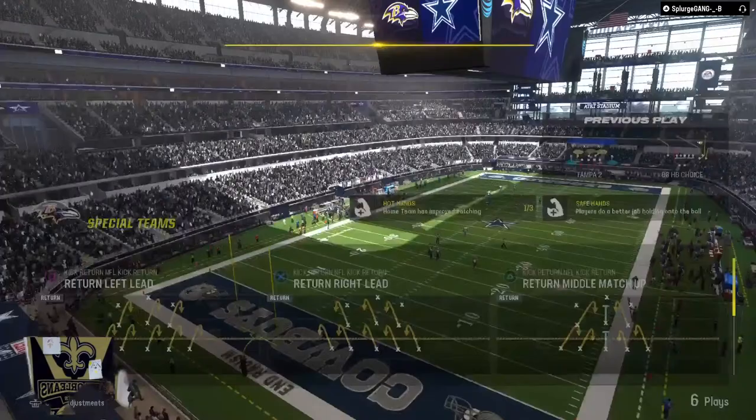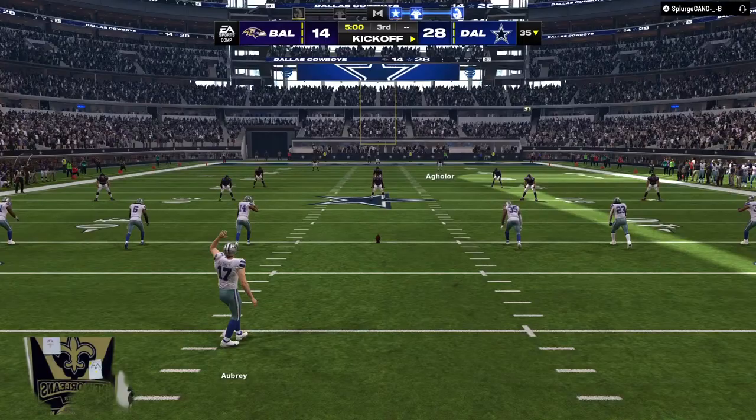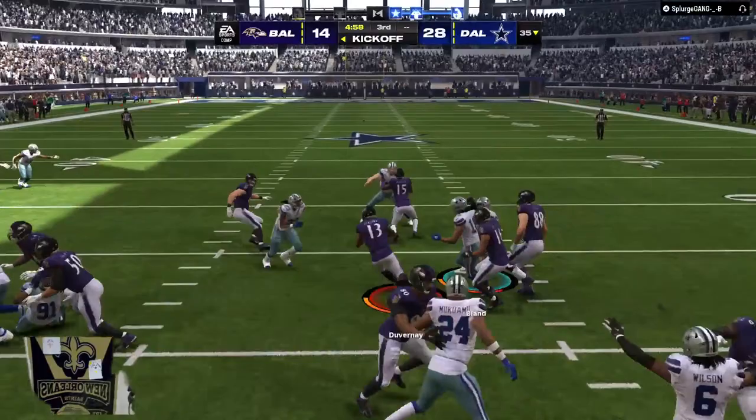We welcome you back live now inside the booth alongside Charles Davis. I'm Brandon Gunn, set and ready to rock for the third quarter. The Ravens are set to receive the football, trailing here as we resume action in the third quarter. Duvernay now going to bring it out, and they will wrangle him down a couple yards shy of the 30.